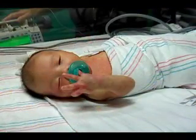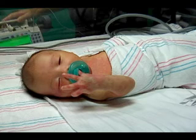When using an insertion site in the arm, turn the head toward that arm to help reduce malposition of the catheter in the internal jugular vein.